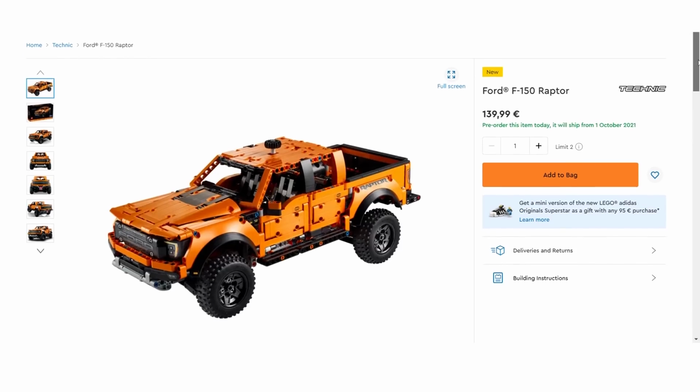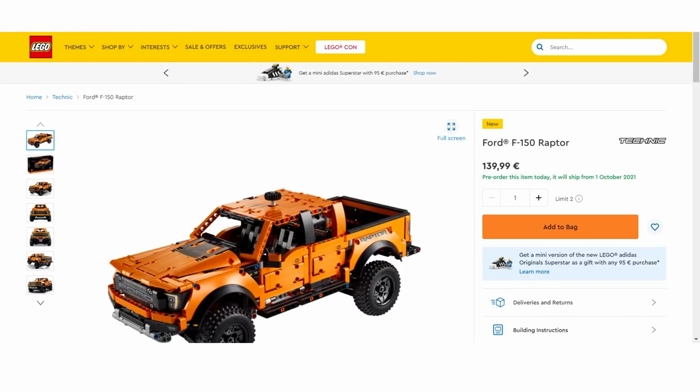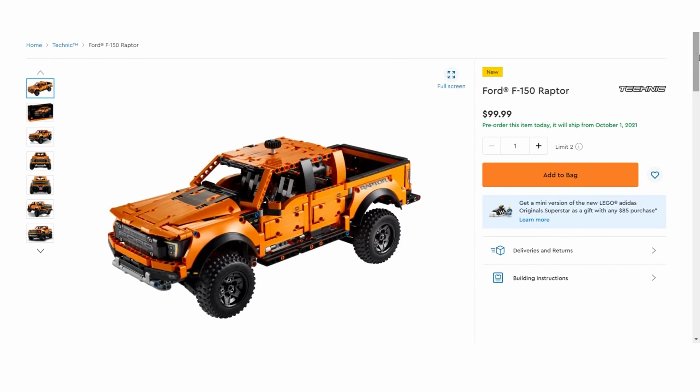Now, the Raptor has 1,379 pieces, so the €140 price could be kind of expected, but apparently LEGO wants to win the US market, so that's why they get it much cheaper. Anyway, let's take a closer look at the set itself and what interesting details can we find.